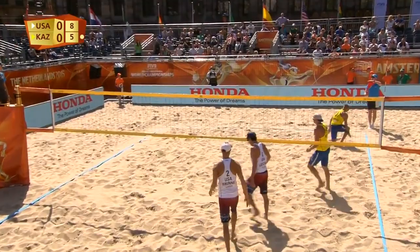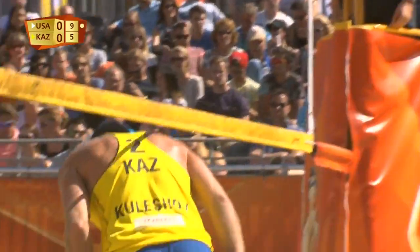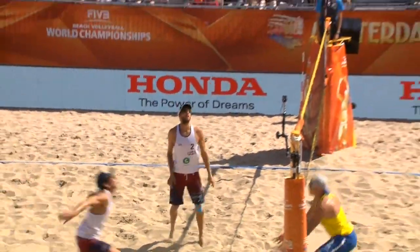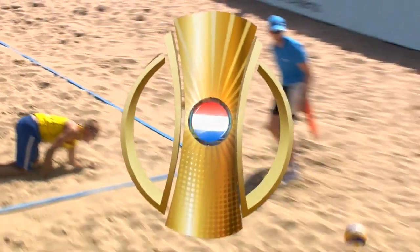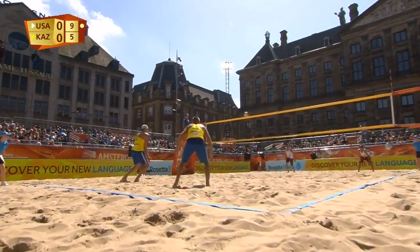Since then, they've both moved on and got blockers, and both of their results have improved dramatically because of that. So it was a little bit tight, but Lucena just knuckles the ball over the top and finds gold for the USA.